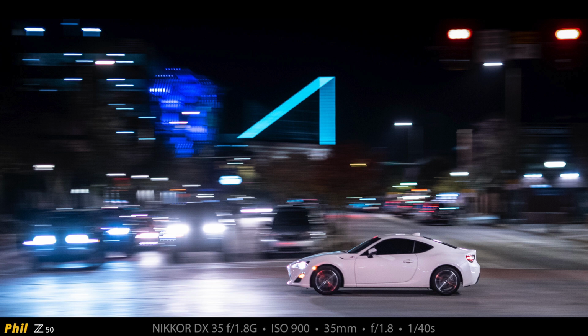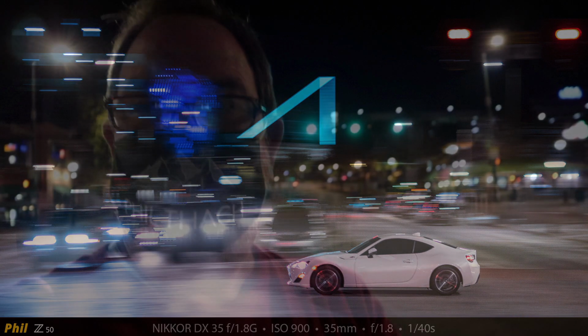And I'm not sure if this is the Subaru version of this car or the Scion version of this car. I think it's probably the Scion version. It's going down 4th Street, and there is the Tennessee Aquarium blurred in the background and cars waiting at the traffic light. Really like the way this panning blur came out.